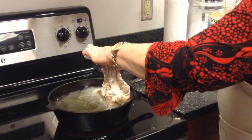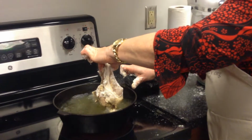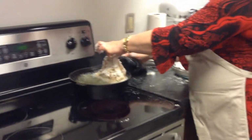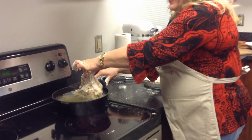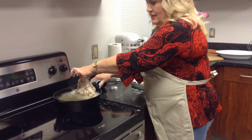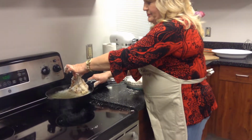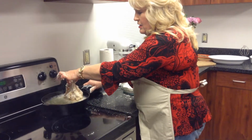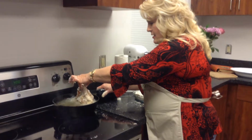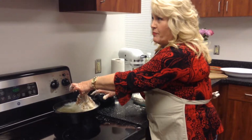Our pan is a little full. The grease needs to be about 350. This one's a little hot. I'm not putting it all the way in there. If you don't have a thermometer at home, is there a way to tell when the oil's about ready? It needs to be 350. Your oil, you can tell by it being hot, putting your hand over the top of it.